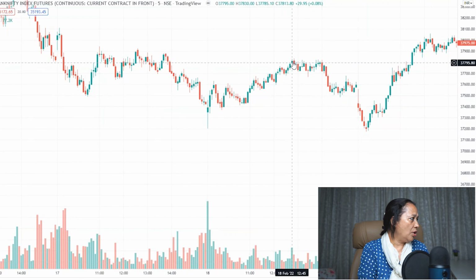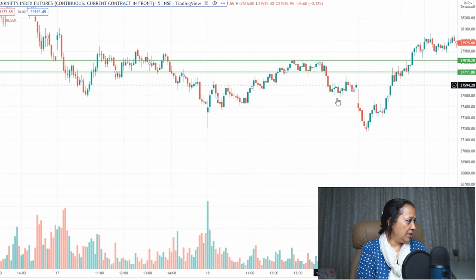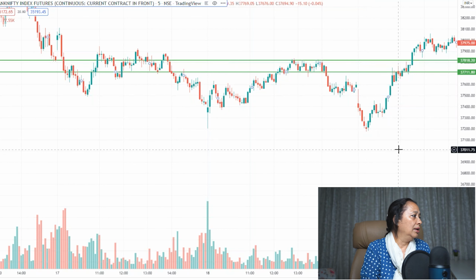This is one top, right? This is one top, and when this breaks, you see how it goes down, right? Starting from 37,700 to 37,200, almost like a 500 points rally, right?